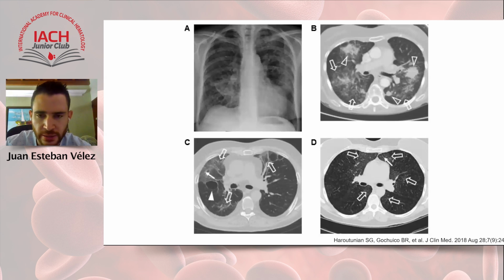The ILD picture of the disease, where you can find the engorgement between the lung spaces. You can see masses. You can see cysts and ground glass opacities.